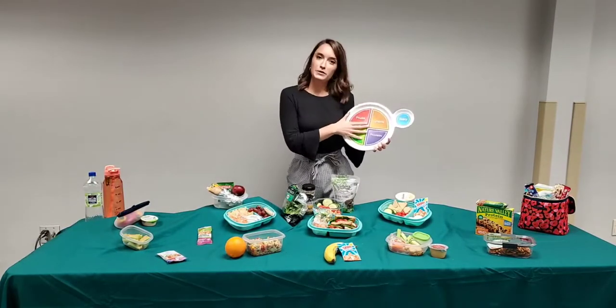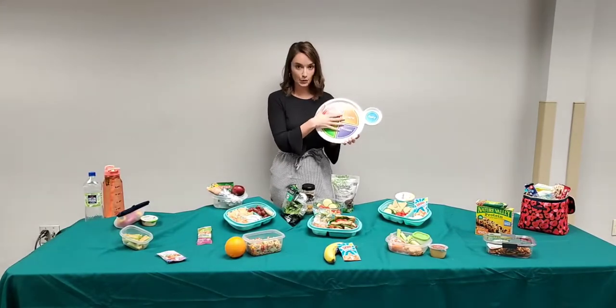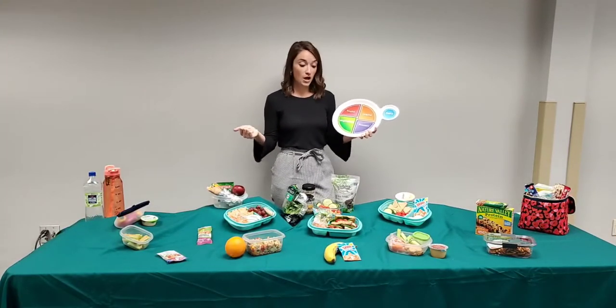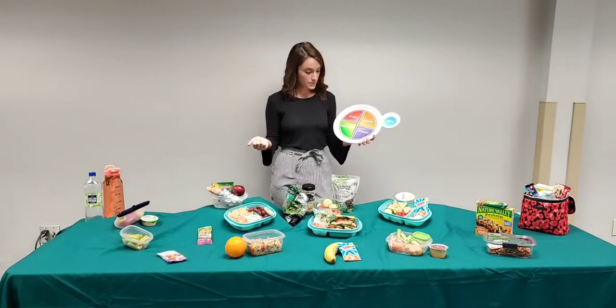A quarter of our plate is the grains. So you want to make half your grains whole grains. By that I mean brown rice, wheat bread, wheat pasta, even farro, quinoa. They're really great whole grain options.